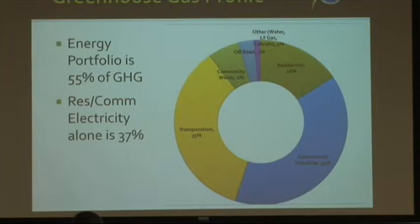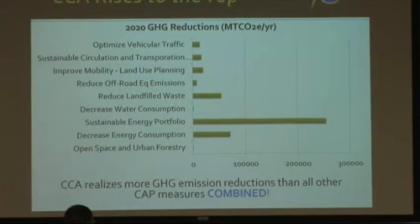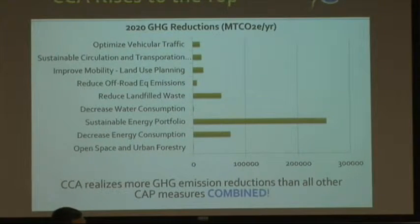So how we change where we're getting our electricity from is an important part of how we approach our CAP implementation. And these are the strategies included in our climate action plan. So there are, like I said, about 130, 140 actions, but they all fall under these strategies. And you can see the familiar topic areas of transportation and waste reduction, and also energy and water conservation.